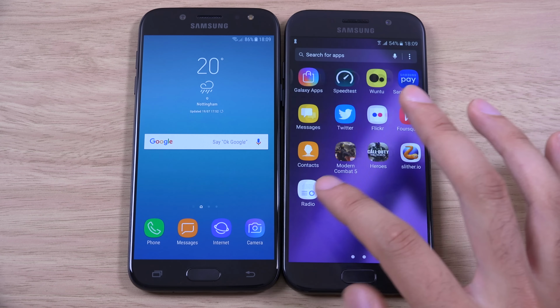We can just have a look at the real web page load here. So let's just try, what can we try? Yahoo. So maybe the A5 there. And another one, Amazon. So not too much difference again here. Both of them support the 5G Wi-Fi, which is good to see.